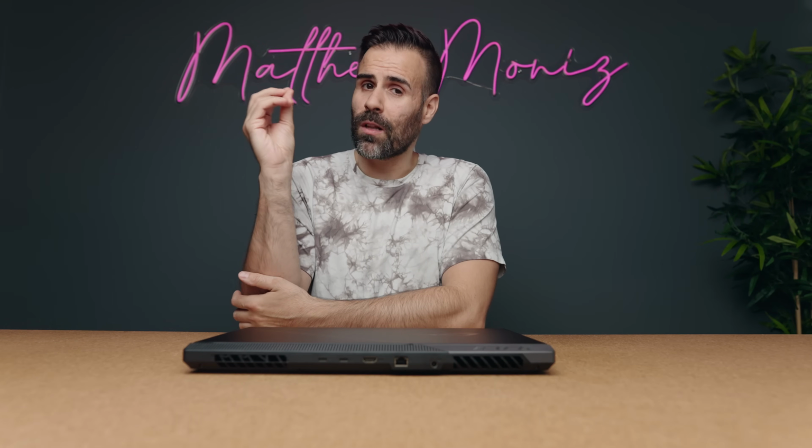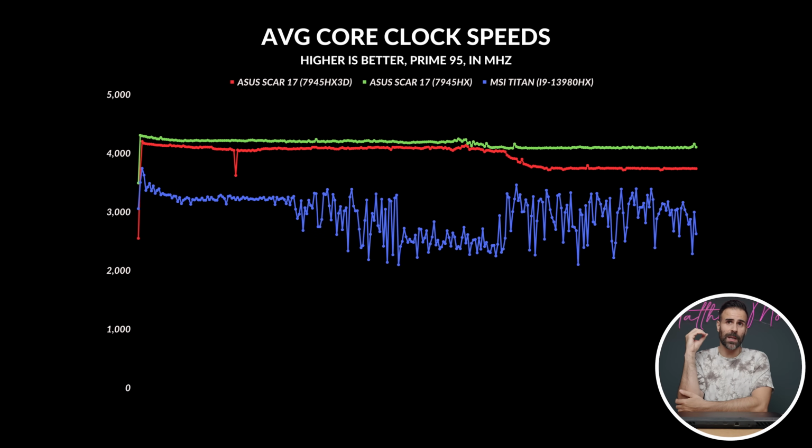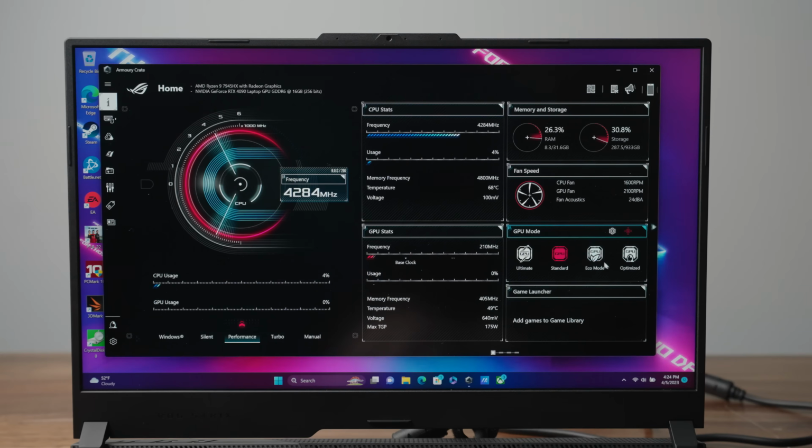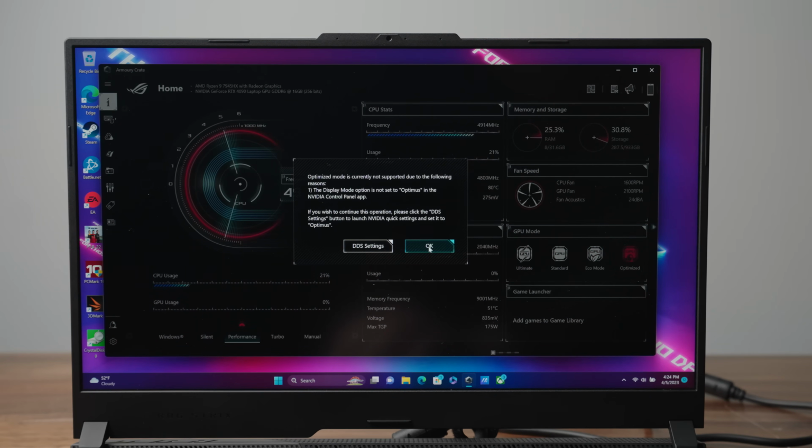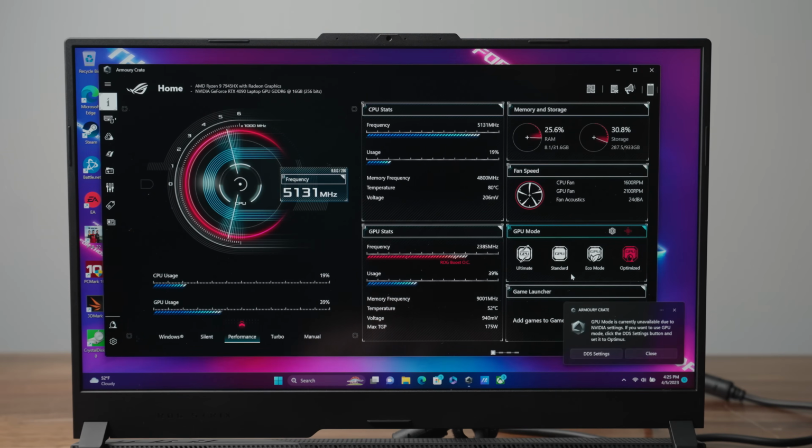But the average core clock speeds is where the story really takes place, because the Intel laptop struggles. Like, under that type of load, the CPU just gets way too hot. The efficiency just isn't there, and it has to completely reduce the average core clock speeds in order to keep the temperatures in line. These guys, the AMD laptops, totally different story. Average core clock speeds were consistently in the 4000 megahertz range the entire time. That is a lot faster compared to what this Intel was doing, especially if you're doing anything that takes a long time, like rendering a file or doing any sort of CPU intensive task. That kind of extra performance does make a big difference.